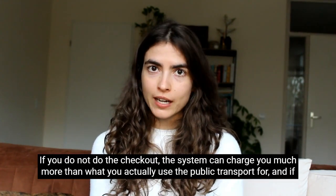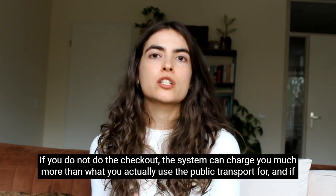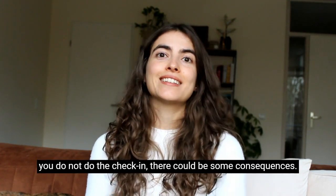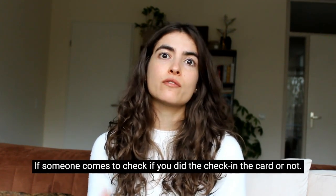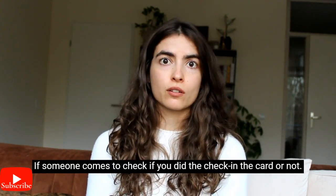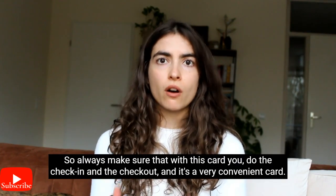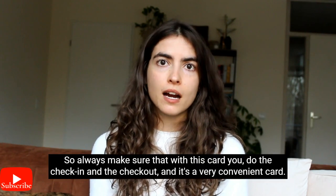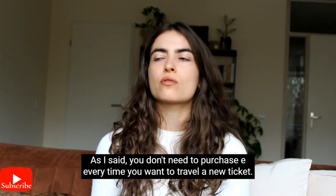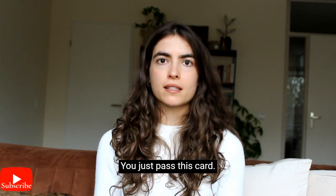If you do not do the checkout, the system can charge you much more than what you actually used the public transport for. And if you do not do the check-in, there could be some consequences if someone comes to check if you did the check-in with the card or not. If you did not, then you are subject to a fine. So always make sure that with this card you do the check-in and the checkout. And it's a very convenient card, as I said. You don't need to purchase a new ticket every time you want to travel. You just pass this card.